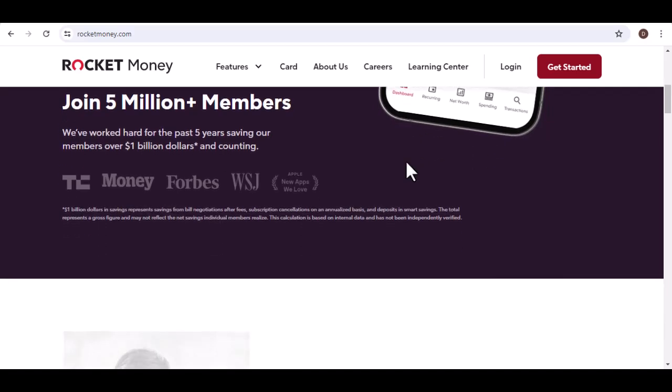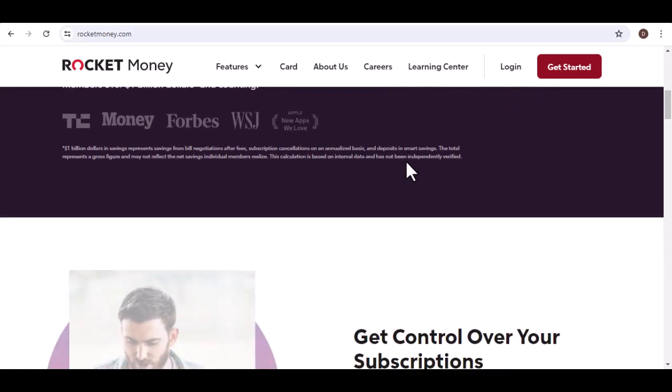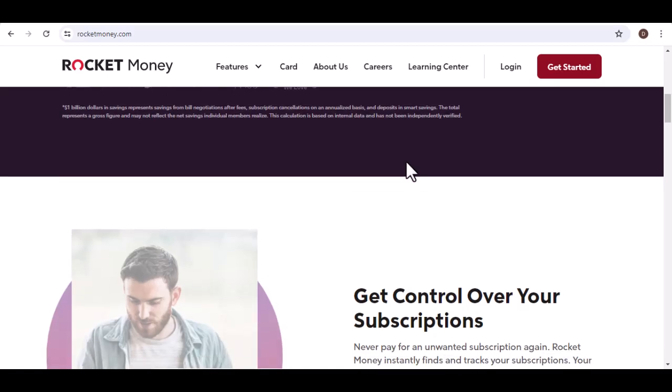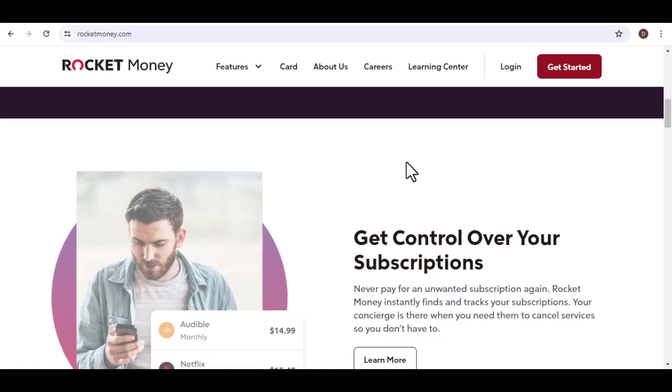If you're struggling with your finances, I encourage you to give Rocket Money a try. It's a free app, so there's no risk involved. Just remember to be patient, consistent, and set realistic goals.